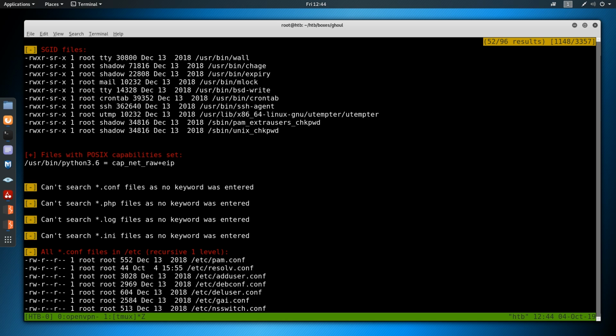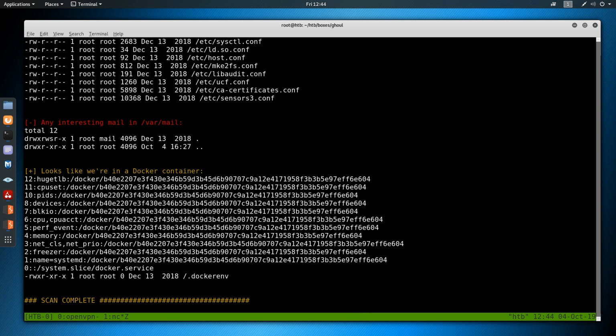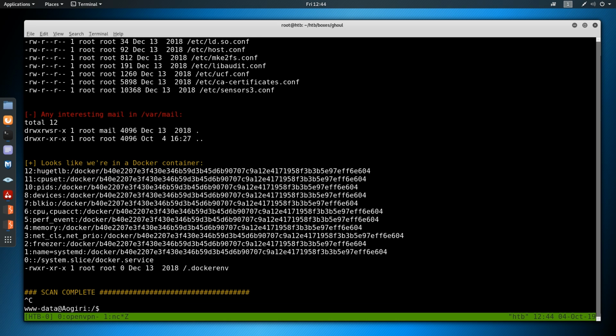It looks like if we set some type of parameter, we can search through config files, PHP, log, and any for text. We do have the ability to listen on a socket probably if we use Python. Not listen, capture network traffic. And that's it for that. So nothing too interesting in LinEnum.